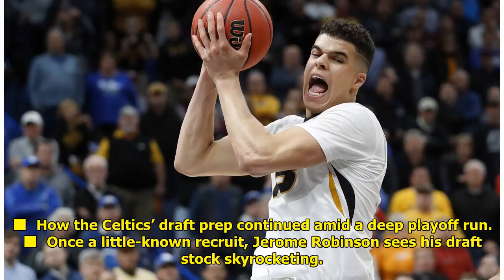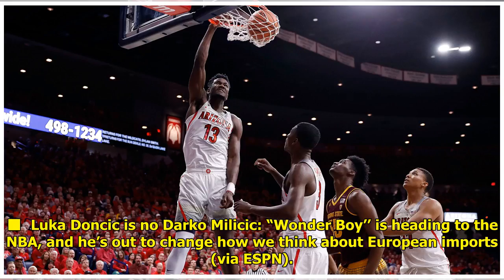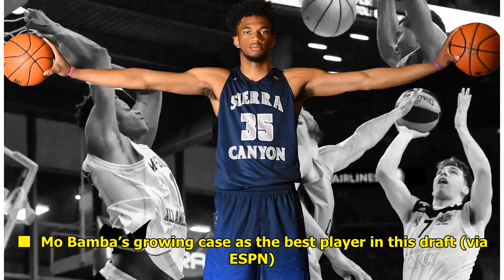Pre-draft reading: Grayson Allen says he's ready for the NBA, and the Celtics are taking a look. How the Celtics' draft prep continued amid a deep playoff run. Once a little-known recruit, Jerome Robinson sees his draft stock skyrocketing. There's never a bad time with DeAndre Ayton, via SI. Luka Doncic is no Darko Milicic. Wonder Boy is heading to the NBA, and he's out to change how we think about European imports, via ESPN. Marvin Bagley III is this draft's most NBA-ready player, via The Ringer. Trae Young is putting in work, via Bleacher Report Mag. One and done is the right move for Duke's Wendell Carter Jr., via The Undefeated. Mo Bamba's growing case as the best player in this draft, via ESPN.